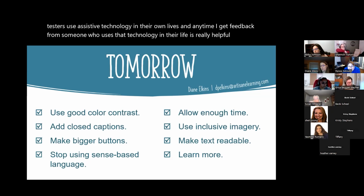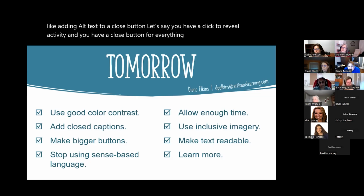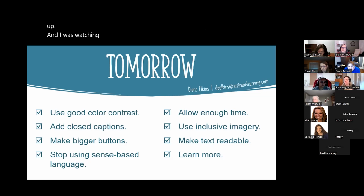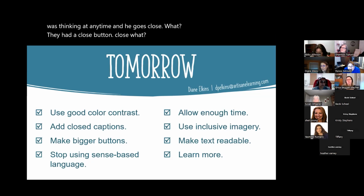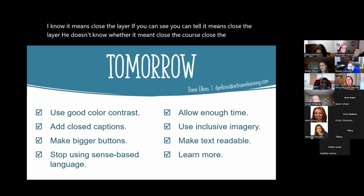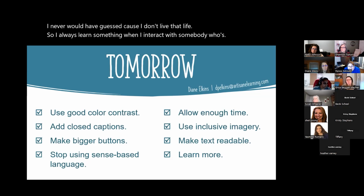Things like adding alt text to a close button. Let's say you have a click to reveal activity and you have a close button for everything you pop up. And I was watching this person and he was really good at narrating what he was thinking at any time. And he goes, close what? And a close button. Close what? Well, I know it means close the layer. If you can see, you can tell it means close the layer. He doesn't know whether it meant close the course, close the browser. Like, I never would have guessed because I don't live that life. So I always learn something when I interact with somebody who's going to be impacted by the choices I make.